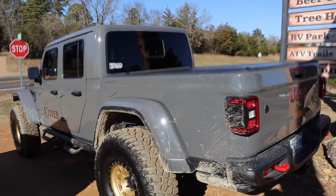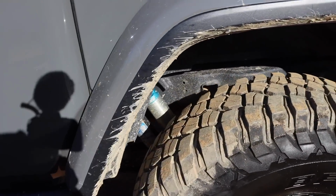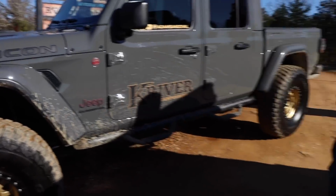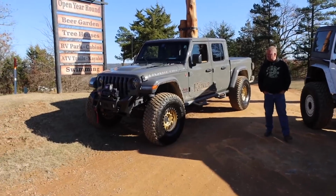I'm taking the 2020 Jeep Gladiator on 39 BF Goodrich with the King suspension in there, and a little less lift than yours. But you're wanting to come down a little bit. 1-inch smaller tire, a lot less lift. So we're gonna see how it performs on this park.